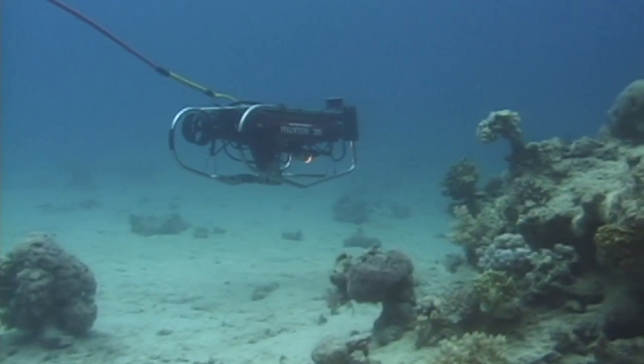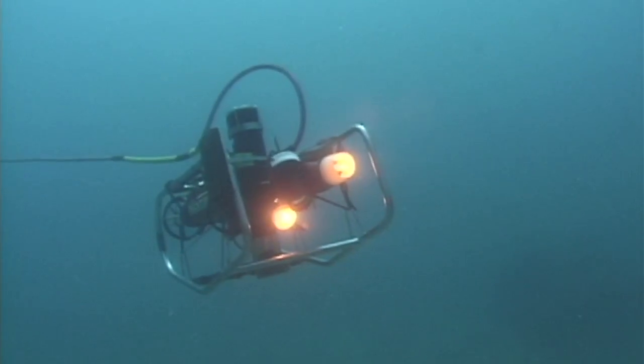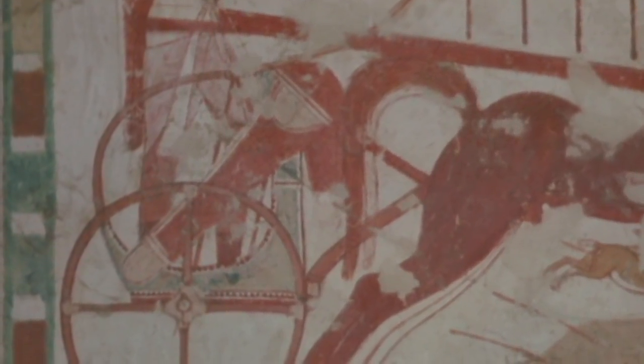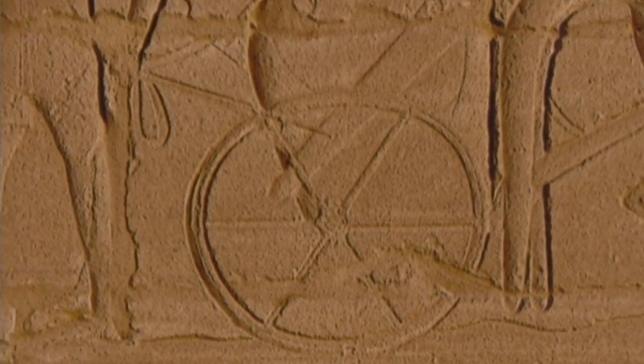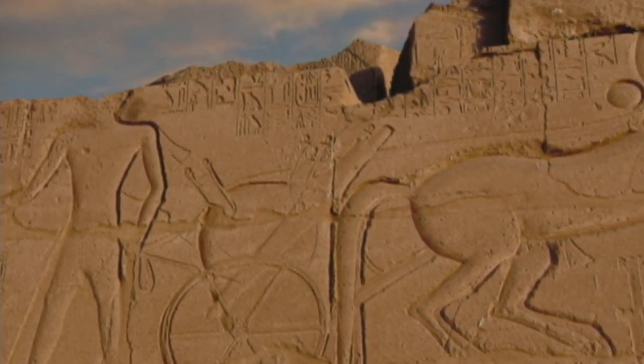While Egyptian environmental laws prohibit removal of any coral for scientific dating and analysis, photographic evidence may provide a link to the time of the Exodus. Scholars have recognized that the design of the chariot wheel can be used to identify specific periods in Egyptian history. In the waters of Aqaba, it appears that remnants of 4- and 6-spoke wheels have been discovered. These designs were used simultaneously only during Egypt's 18th dynasty and no later than about 1400 BC, a time frame that coincides closely to the biblical date of the Exodus.